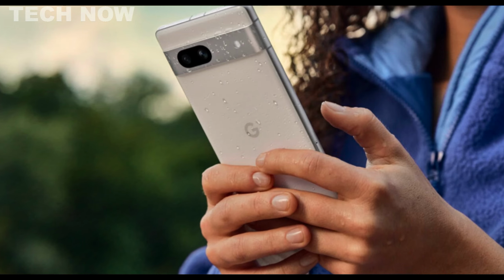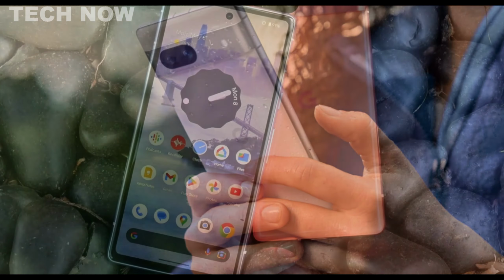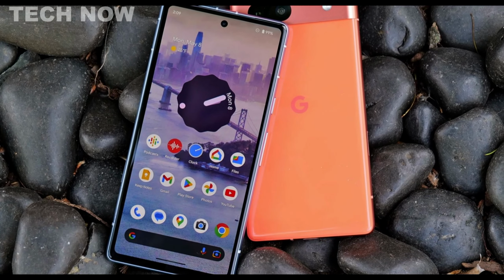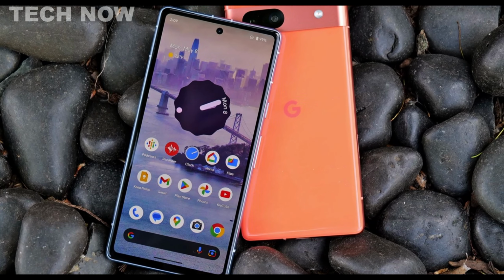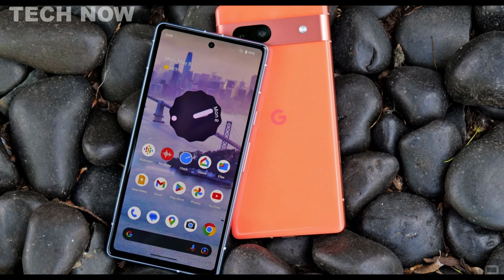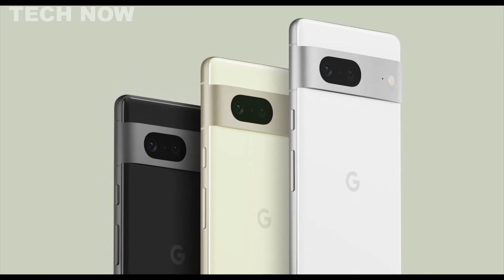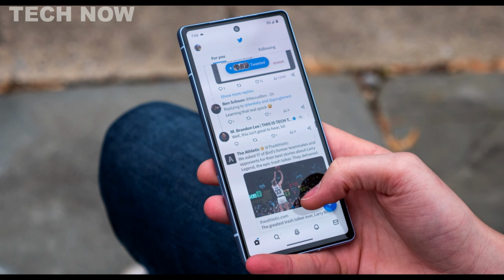With a slightly larger build than its predecessor, the 7a maintains a 6.1-inch screen, surrounded by thicker bezels constructed with a sturdy aluminum frame. Protected by Gorilla Glass 3 in the front and composite plastic at the back, the device can withstand minor water submersion, thanks to its IP67 rating.